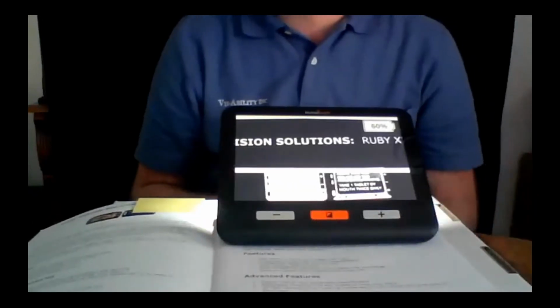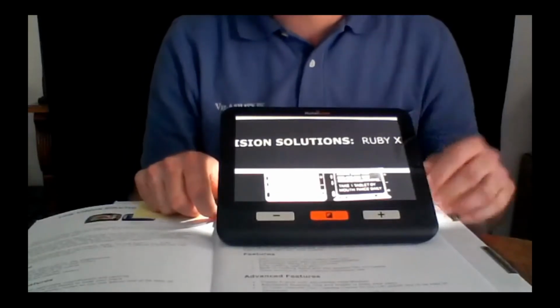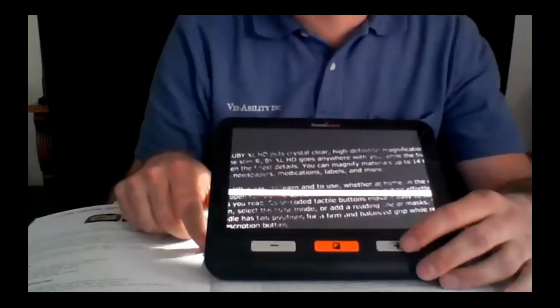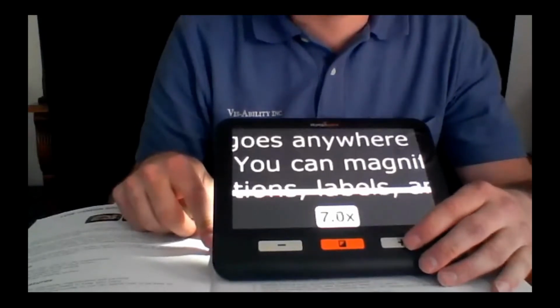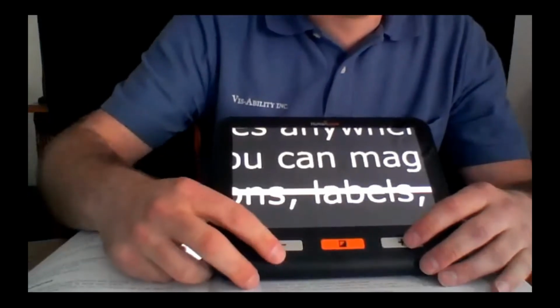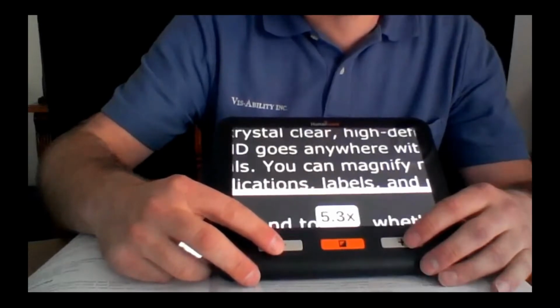The last one has up to 14 times magnification. This one here does up to 30 times. So it's a larger screen, as you're likely seeing. But if I press the enlarge button, you can see how quickly we can get to be quite large. And I would imagine for some of you that's probably too big already. But we can back it off fairly easily also.